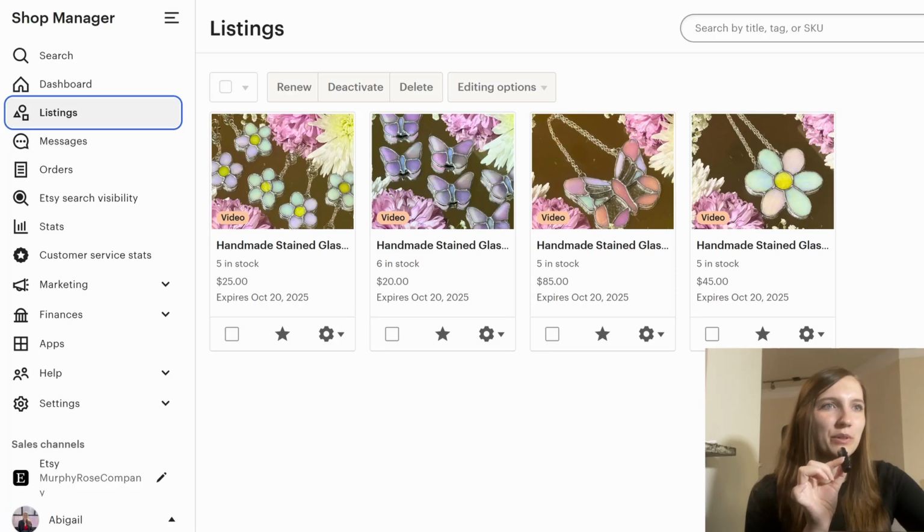Since we're here, let's go over pricing. I did some research on other stained glass shops and tried to find comparable items to the things that I make. So I think my prices actually are fairly competitive. We'll start with these prices, and if they don't sell, we can run a sale or we can lower them.